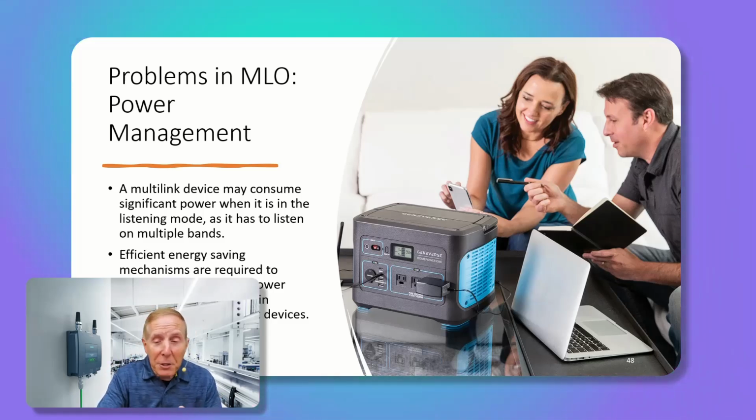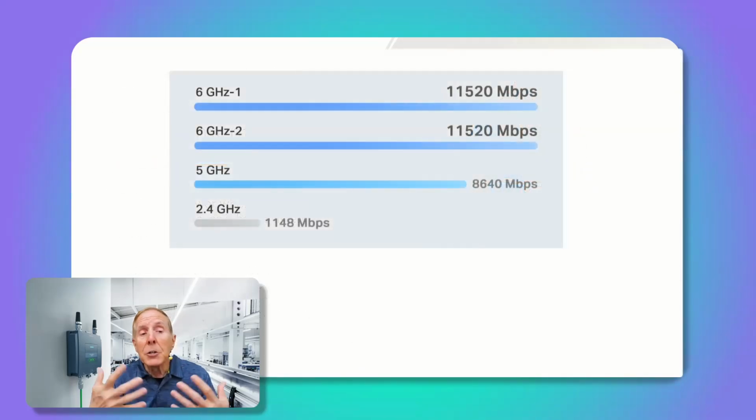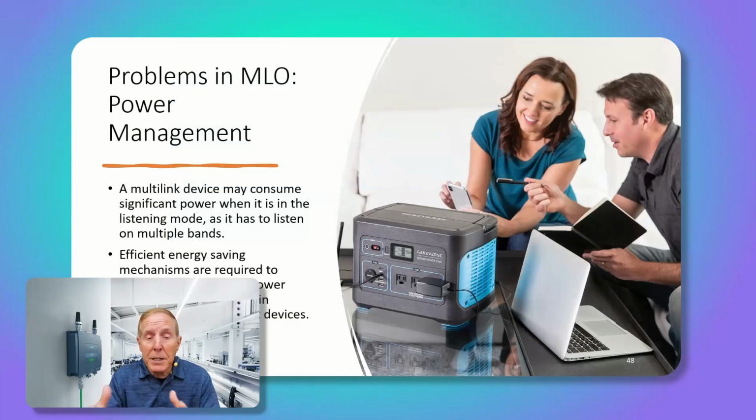You don't need a generator to run your laptop with Wi-Fi 7, but one of the problems with multi-link operation is if your radios are listening to all 3 bands, you're drawing lots of power. So just keep in mind, that's going to be a consideration by the designers of the equipment and the chipset manufacturers, but just be aware that's an unresolved issue in multi-link operation.